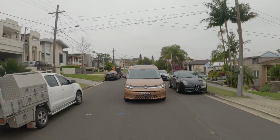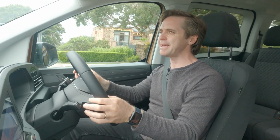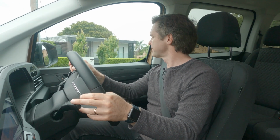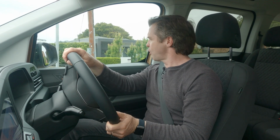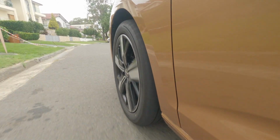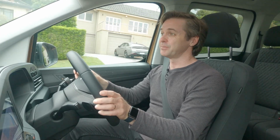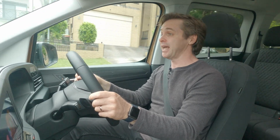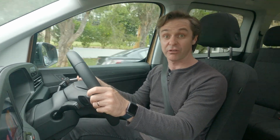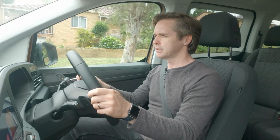Right, so we're going to start with some nerdy stuff. This brand new, from the ground up Caddy is based on Volkswagen's MQB platform. Now, MQB is a long compound German word that I'm not even going to attempt, but basically pretty much any front wheel drive car in the Volkswagen group sits on MQB. Now why is that a big deal? Because it's really good. Any MQB car that you may have driven is excellent, and you may have driven one of those if you're driving an Audi, or if you're driving a Skoda, or if somehow you're driving a Seat.